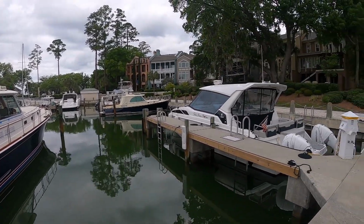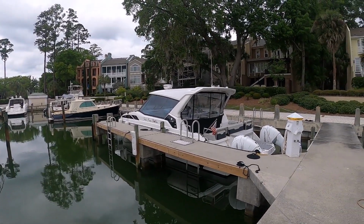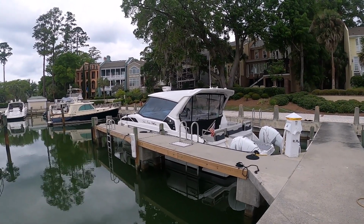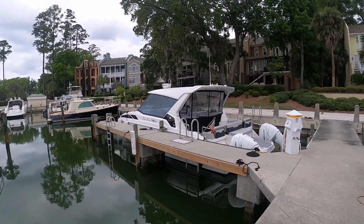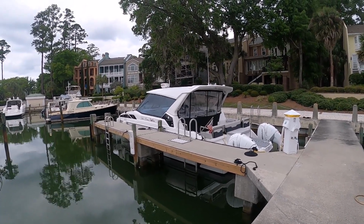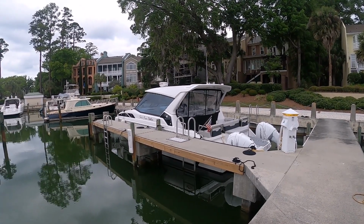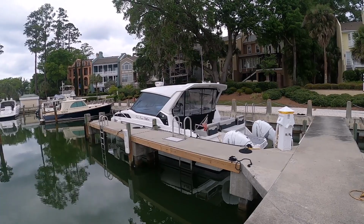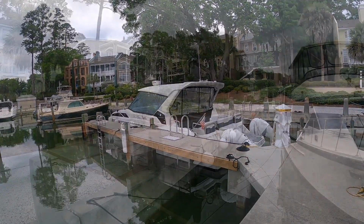And here is an Aquila 36, a relatively new model, and we had seen one in Fort Myers. There's a looper out there, and their boat name is Let Time Go Lightly. So if you see them out there, say hello to them. But Aquila, becoming a very popular catamaran out there.